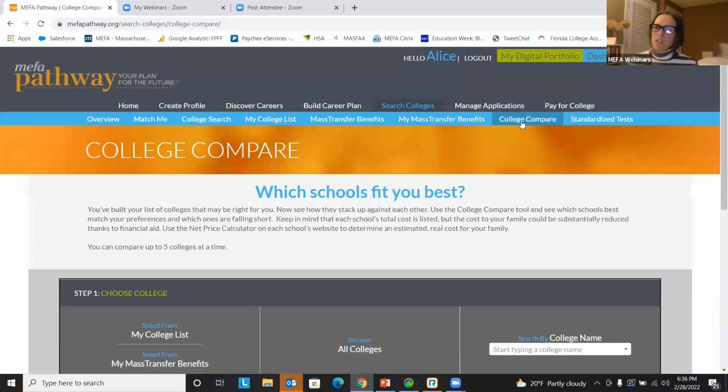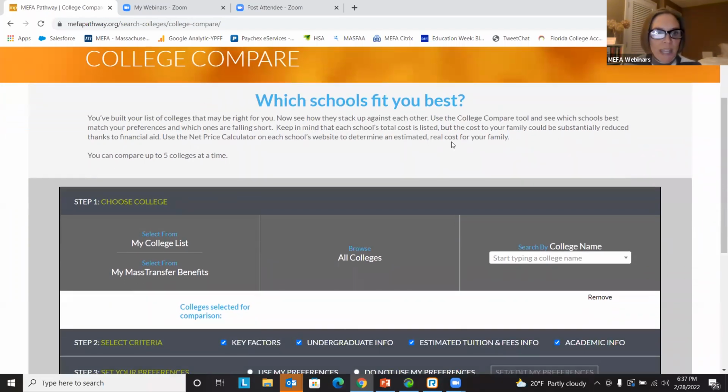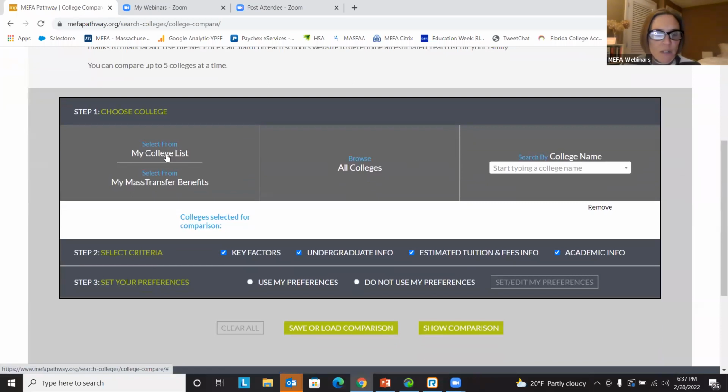So typically the student uses the College Compare tool when they're maybe beginning of junior year, definitely by the end of their junior year, when they're really starting to assess those colleges that they may want to apply to. So the College Compare really allows a student to look at schools, colleges side by side to assess their fit, the financial fit, the academic fit. So the student can select from their college list once they start adding colleges to their college list, and then they can also select colleges for a comparison from that My MassTransfer Benefits.